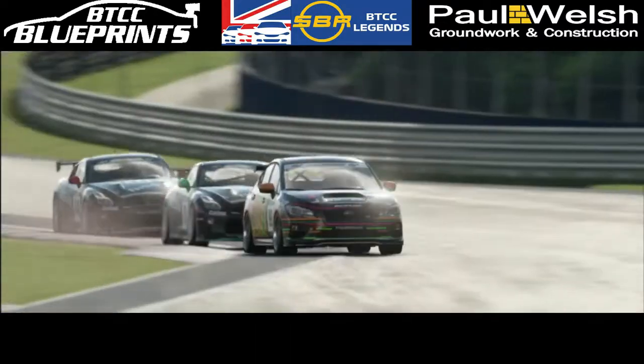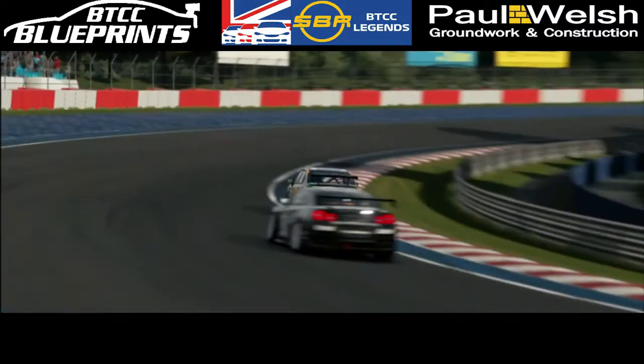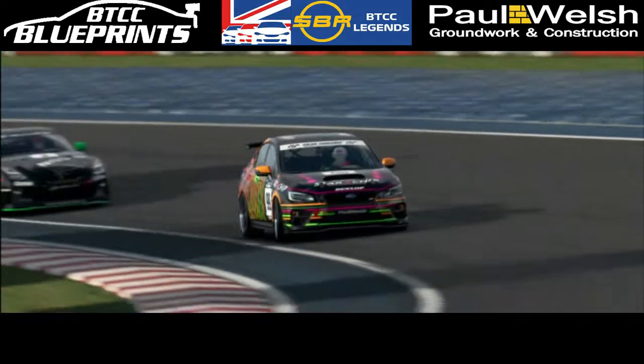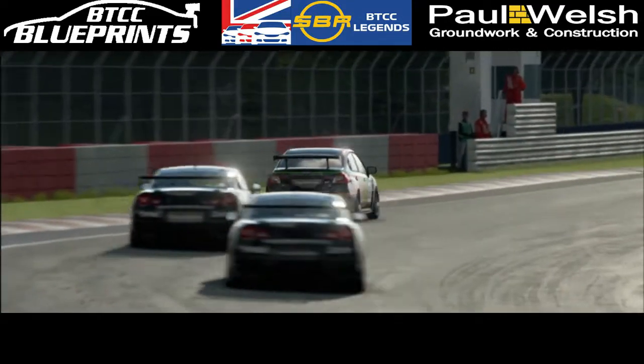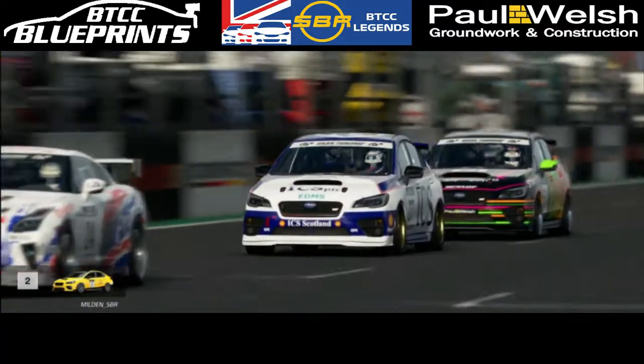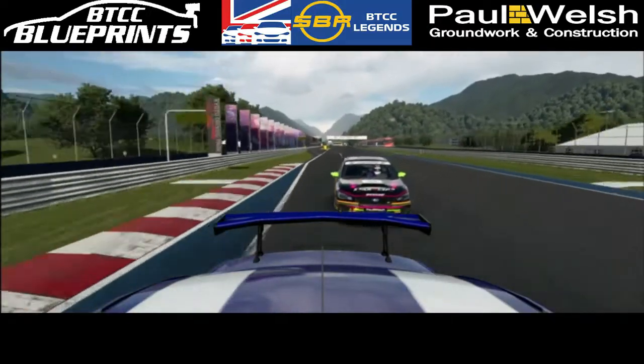Just about keeping it steady through there, and is that Rob in front of Nathan now? No, it's not. I thought it was, but no, it looks like Nathan's still ahead of his teammate. This is a surprising drive this time round as we go back towards the front. And we've got Jake, Ben and Lewis on board now with Ben.